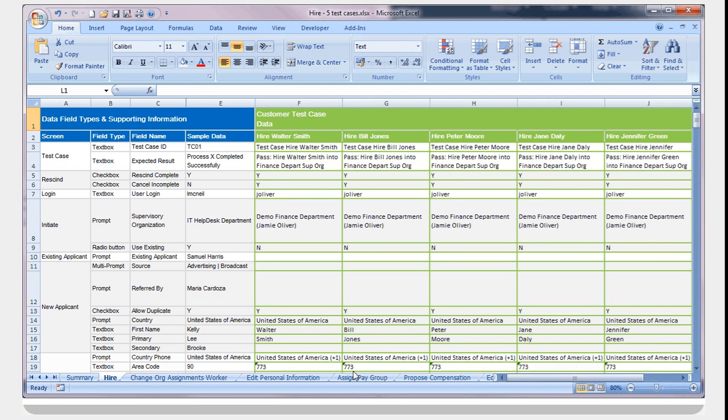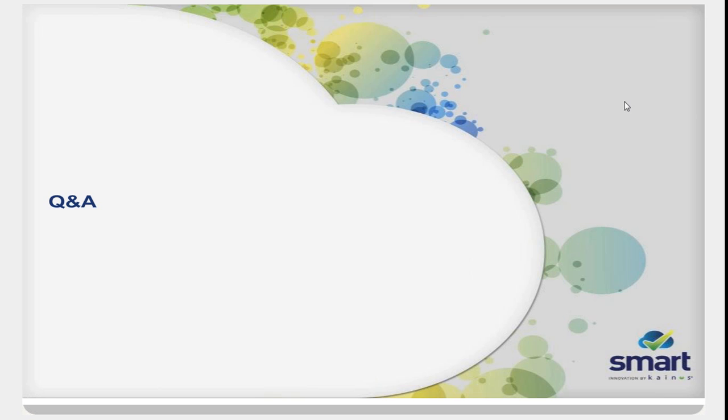This SmartBook is executable. You can load it into the test run in Smart, and 20 minutes later, all 5 hires will have been completed in the Workday tenant. Hopefully that sufficiently answers the question, Sheila. Okay, I think it does, Rory.